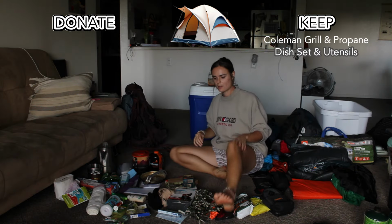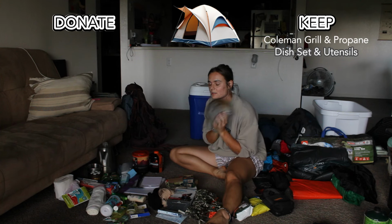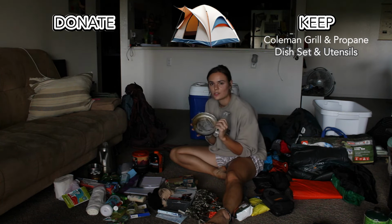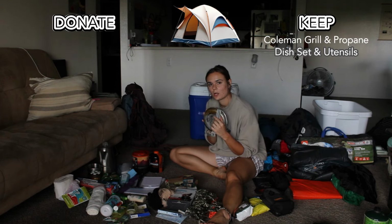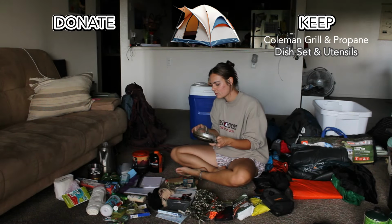Kind of going down that same path, we have this pan. It's kind of nice because it's lightweight, but it's really small. I would be okay with donating this because usually we bring our cast iron if we are gonna car camp. It's just kind of beat up. I vote get rid of.